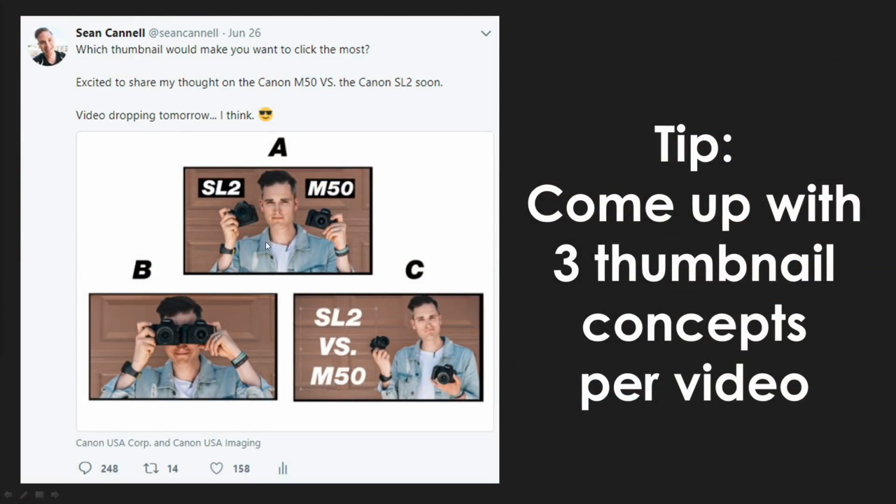So this is an example. I went out in front of my garage. What you could do is set up your phone or a camera on a tripod, stand in front of your garage or your house or a wall, right? And put your phone on a timer and take some photos.